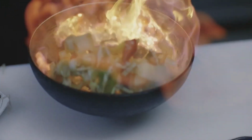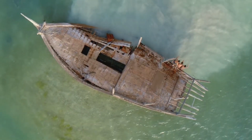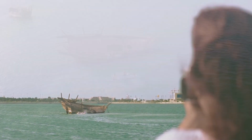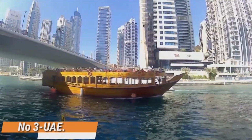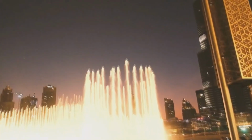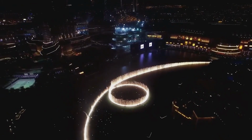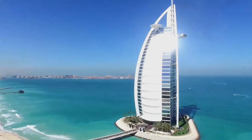Furthermore, Bahrain is one of the largest producers of tons of exquisite goods. It is said to have a net gross domestic product of $27,900 per capita. Number 3, United Arab Emirates. The 3rd richest Arab country is the United Arab Emirates, UAE, with a gross domestic product per capita of about $70,470. The Gulf nation ranks 8th globally.